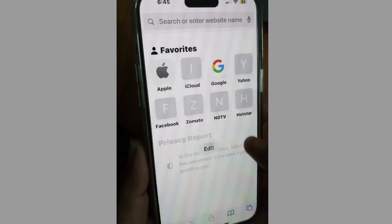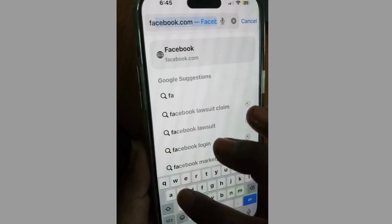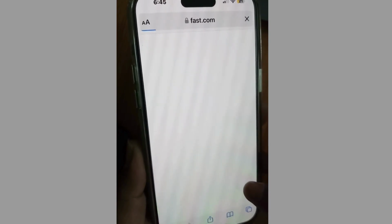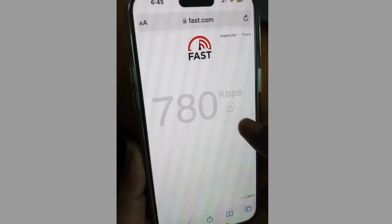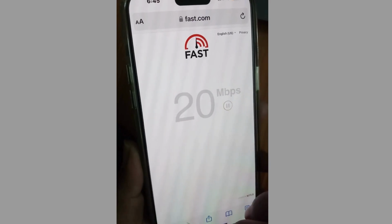Next one is again go to Safari and tap on fast.com to check your internet speed. It will definitely increase. Fast.com is used to check your network bandwidth and speed.